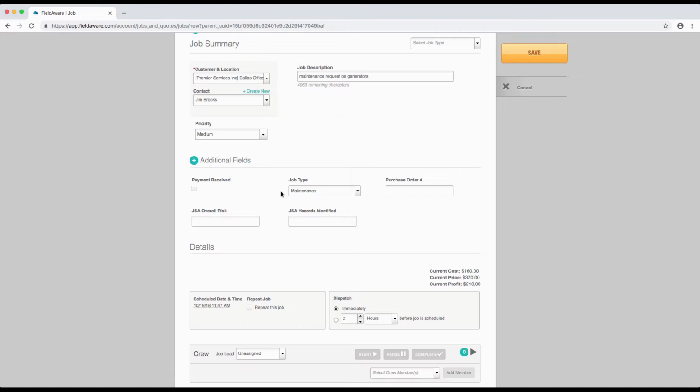As you can see right here, I've labeled this job type as a maintenance, so this job will then fall into my maintenance reporting. For more information about advanced reporting and analytics, check out our FieldAware Insights video.